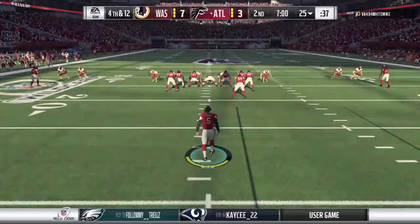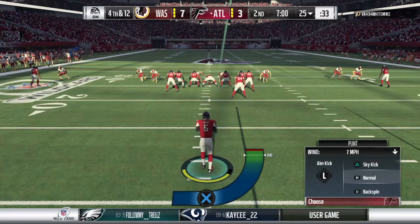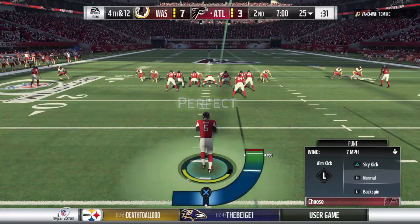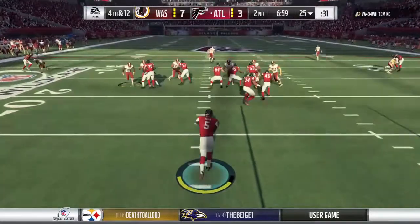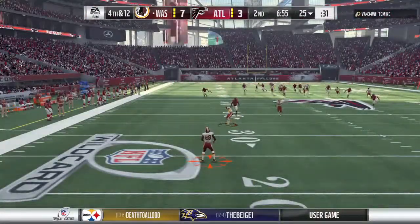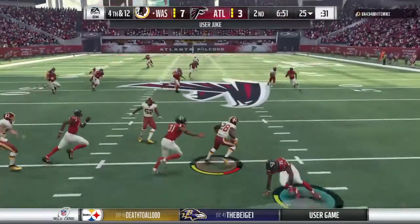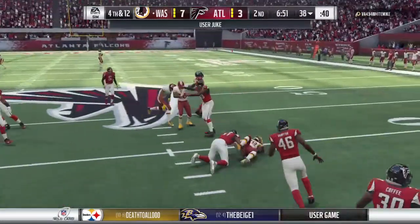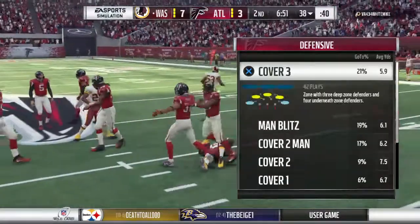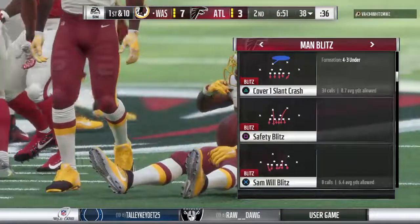On fourth down, here's Matt Bosher on to punt. That's taken on the 25. A little juke. A good return there. Call it 13 yards. And it'll be Redskins football now with a 1st and 10.